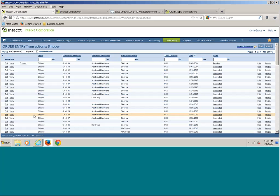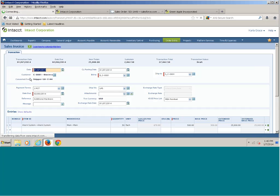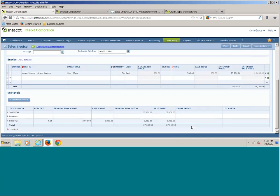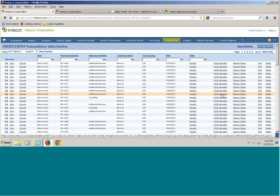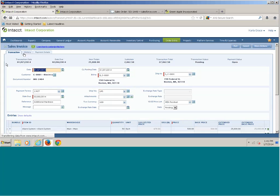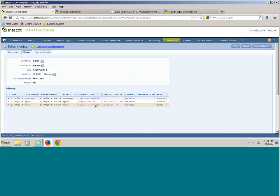Once I post that shipper, then I'm going to come in and create a sales invoice. And this invoice now is going to have the sales tax on it if someone is taxable. So this is something that you're going to be able to control, whether or not someone is taxable. So once we've got that, we'll go ahead and post that sales invoice. And again, this is just like what you saw on the purchasing side. You've got the history tab. The history tab is going to show you that we started out as a sales order, we moved to a shipper, and then we created a sales invoice.